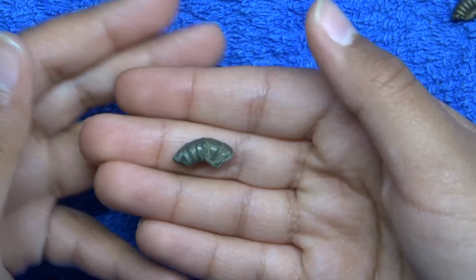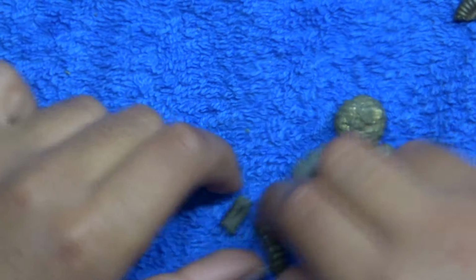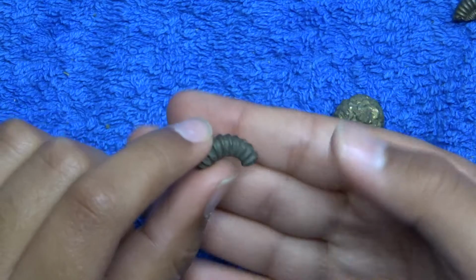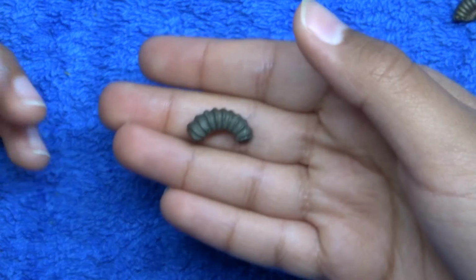Just so you know, loads of those fossils, especially the half ones, have been found in the same area at Jurassic Coast. It's amazing.